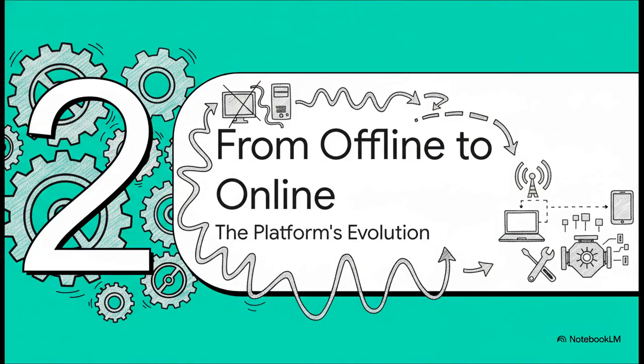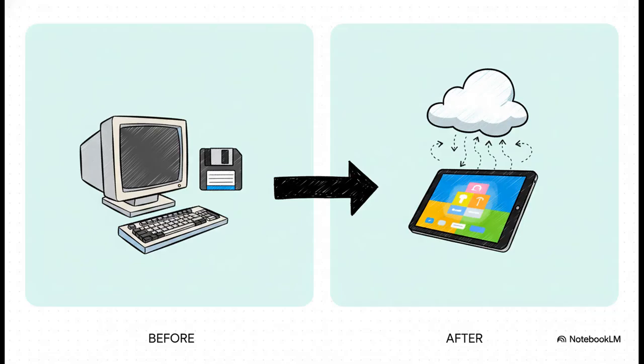Now, Autodata isn't new. It's been around for a while. But man, has it changed. Let's talk about that evolution from offline to online. Okay, so a lot of you probably remember the old days, right? The offline versions on a disk. Maybe you've still got a copy of version 3.45 kicking around in a drawer somewhere. And hey, for its time, it was fantastic. But it was static. What you had was what you had.